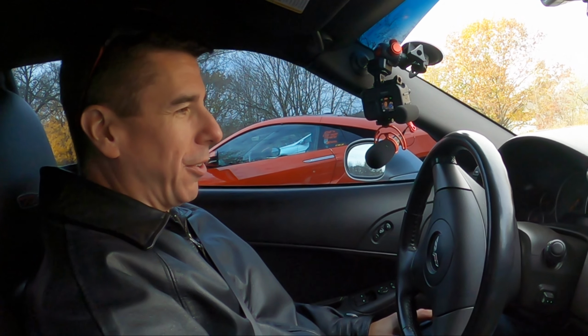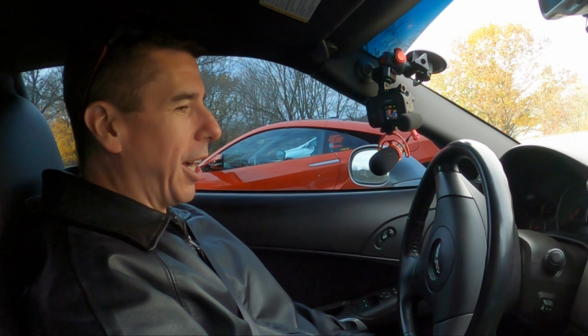So is this an aftermarket clutch on here? Yeah, it's fully adjustable. Wow, you can adjust it if you want. That's interesting. I put it down because on the track you want it quick. But yes, pulling in and out, you get to get used to it.